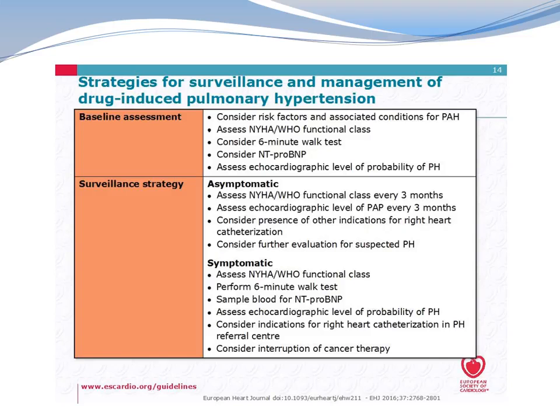What are the strategies for surveillance and management of drug-induced pulmonary hypertension? At baseline, we consider risk factors. We perform a 6-minute walk test. We perform some blood tests that include BNPs. And again, for surveillance and follow-up, we perform this every few months. We call the patients to the clinic, we assess the New York Heart or WHO functional class. We perform echo studies. And then if we need, we move further on to right heart cath, and sometimes we may consider interruption of cancer therapy.